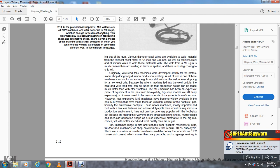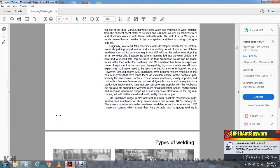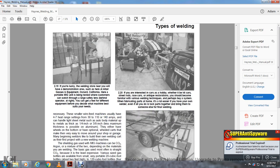Metal and arc gas welders range in size and features, from the pocket size machine to the large full-featured machine for the shop environment with 100% duty cycle. A number of smaller machines available today are 110 volt. The household current makes them very portable, with no garage rewiring necessary.